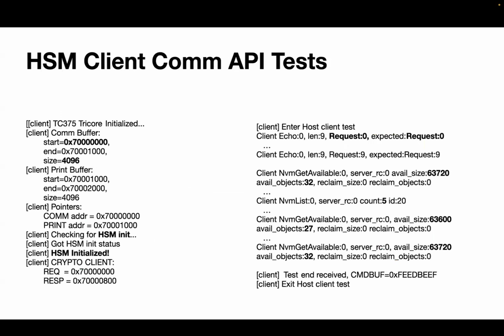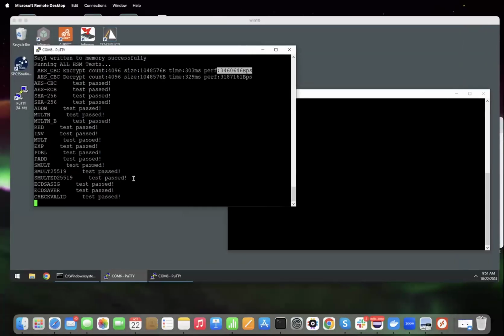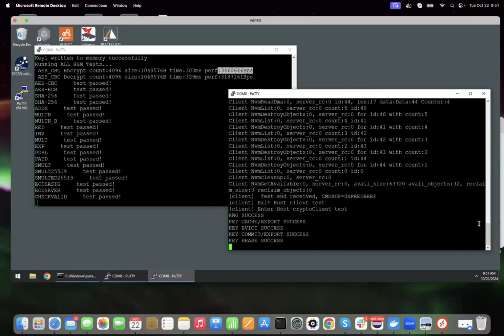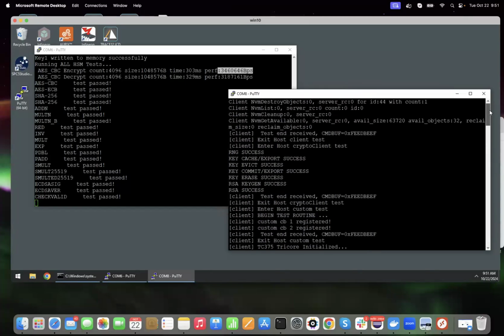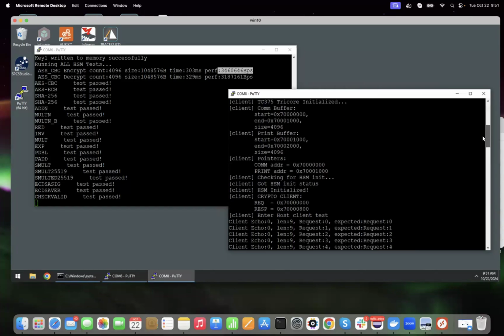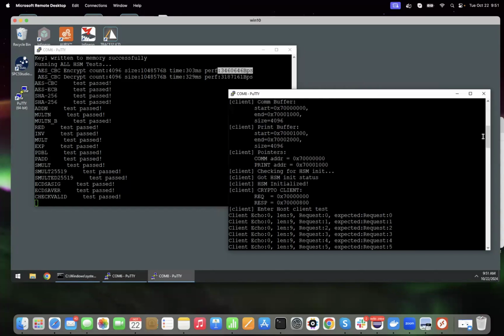And this is what it's going to look like. So let me get back to that. This is in a second. So this is a 375. Let me hit the reset button right now. And this starts running a sequence of tests. Now, the reason I bring this test up is, oops, let me get down to the beginning of that. So this is the beginning of that.